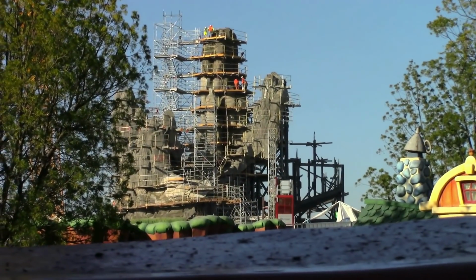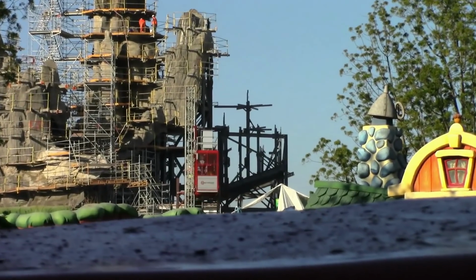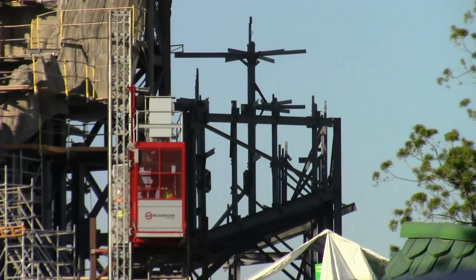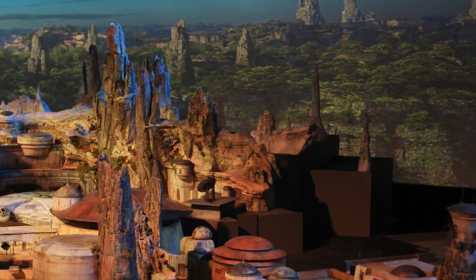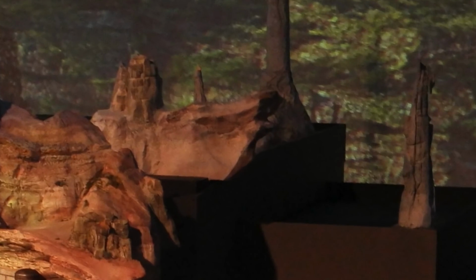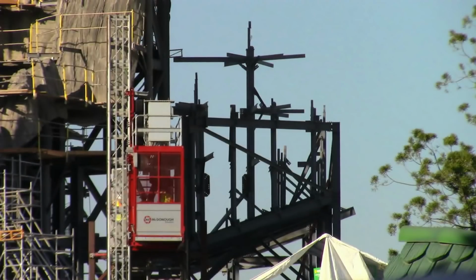Now looking at the beam structure to the right of the rock spires, additional beams have been added. Also, this beam structure can be recognized on the Star Wars Land model. Notice the slant in this segment. Here's the same slant on the beam structure.